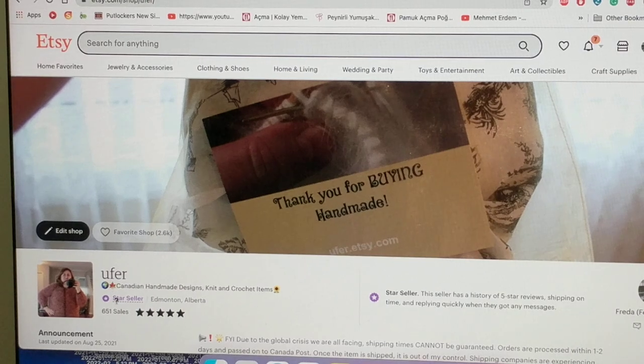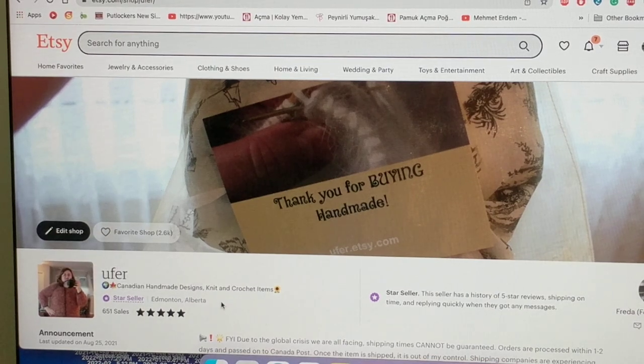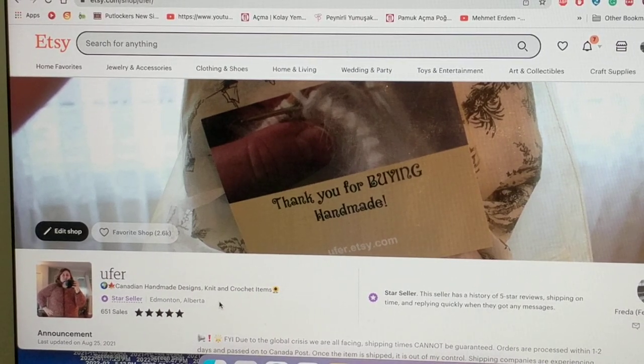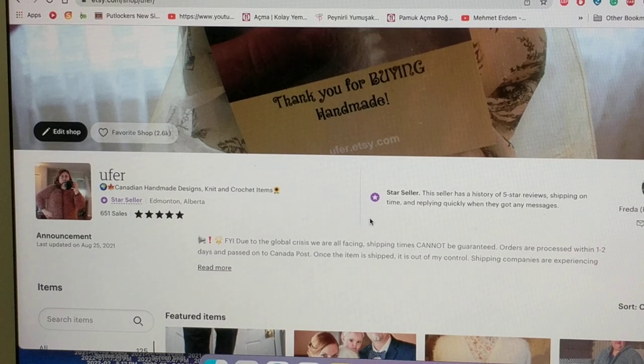So this, which I received, my star seller, it looks great, doesn't it? Oh, I am so proud of myself. All these years I've been trying to keep up with my Etsy shop, and finally, every month I was missing with one sale, believe it or not, one sale.